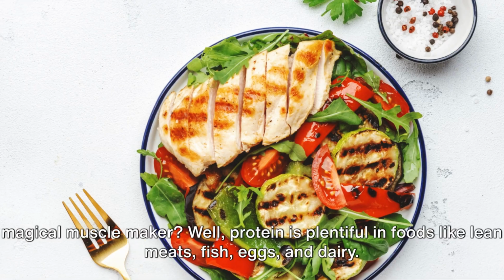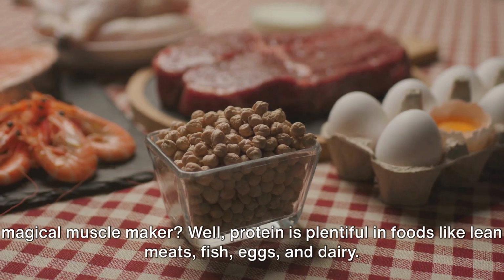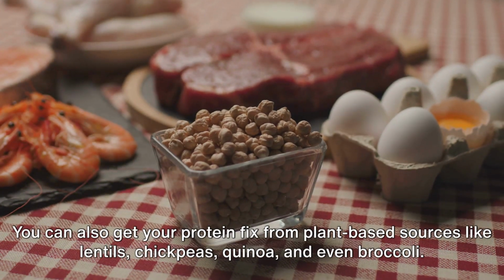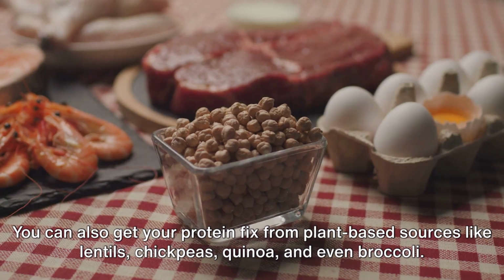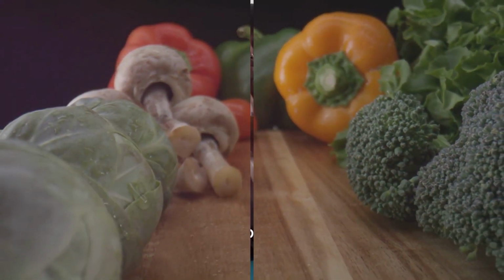So, where do you find this magical muscle maker? Well, protein is plentiful in foods like lean meats, fish, eggs, and dairy. But it's not just about animal products. You can also get your protein fix from plant-based sources like lentils, chickpeas, quinoa, and even broccoli. So next time you're hungry, reach for that chicken breast, not the bag of chips.